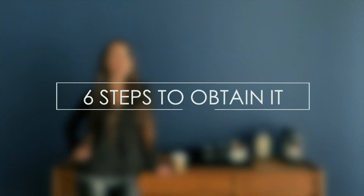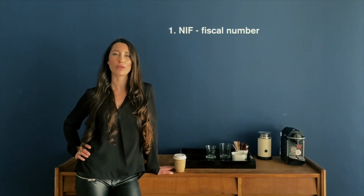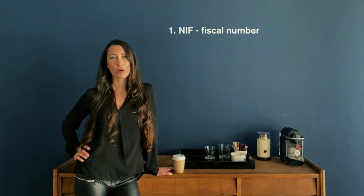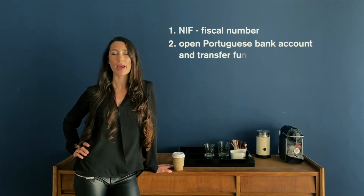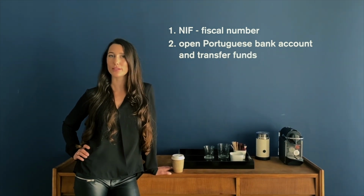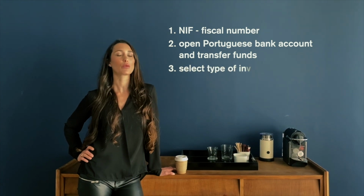Here are the 6 simple steps to obtain the Golden Visa. You're going to need an NIF. This is a fiscal number, and you can apply for this from abroad or when you're in Portugal through your lawyer. You need to open a Portuguese bank account, and you need to transfer the funds into the Portuguese bank account. You need to select the type of investment, which we're going to go through.